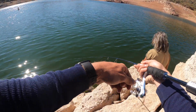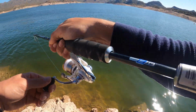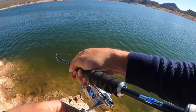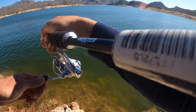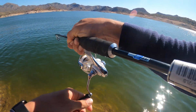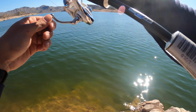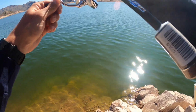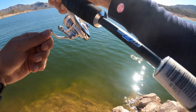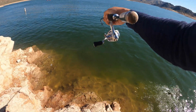There we go. There we go. Feels like another big one. Yep. Jeez. Okay, so lot of head shaking. Yeah, we're catching it. Ooh. Nice. Nice crappie. Oh, man. Look at that.